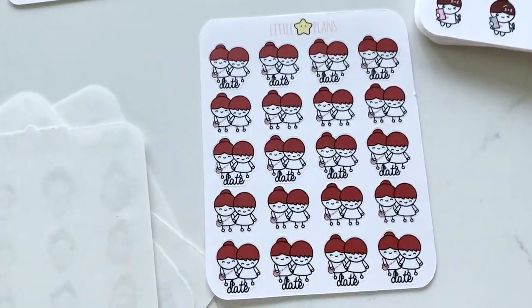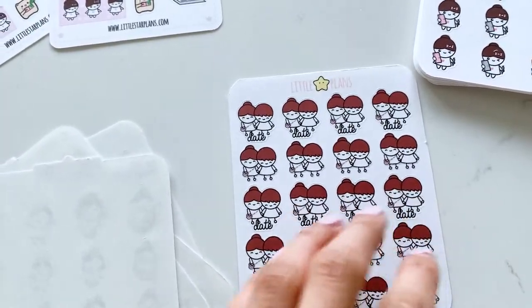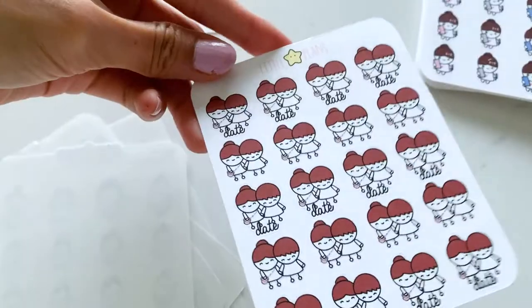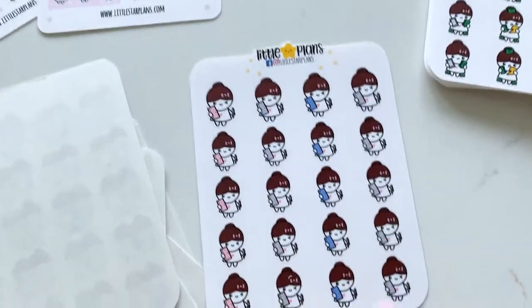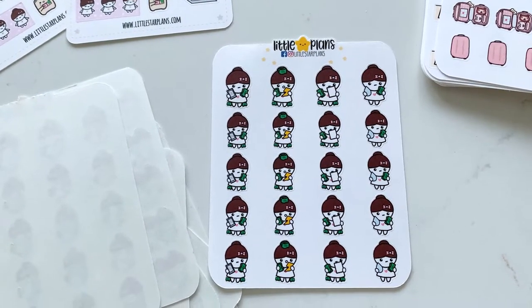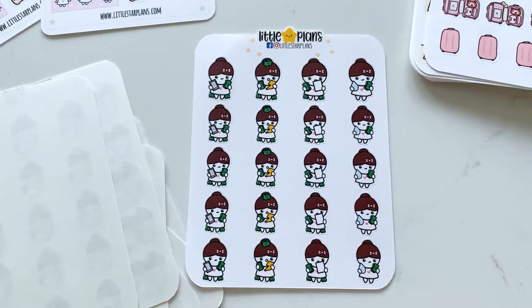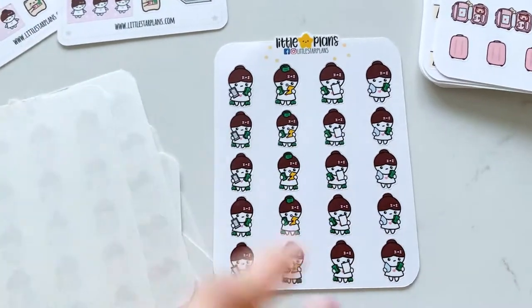Next we have the couple date. This is definitely the older style, and hopefully I can redesign it to make it more relevant and closer to the current design. Yeah, she is on a date. And then we have Mimi and her Hobonichi weeks. Then we have Mimi and her bills. So it's a combination of cell phone bills, electricity, water, and I forgot what this is. It's been so long. I have to look back at the listing.